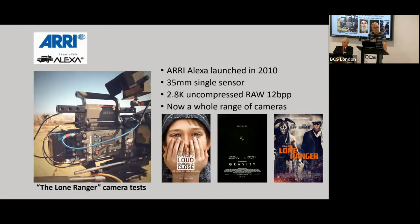So the first feature that was shot entirely in RAW on the Alexa was the 2011 film Extremely Loud and Incredibly Close, that starred Tom Hanks and Sandra Bullock. And that was recorded onto an external solid state disc recorder that was made by my company. Another one of the early films was Gravity, and that also starred Sandra Bullock alongside George Clooney this time. And since then, literally many thousands of productions have completed with this camera or one of its updated models.